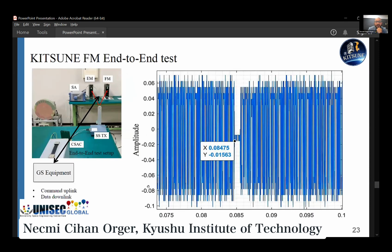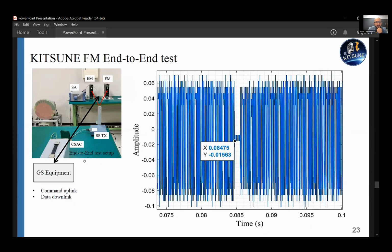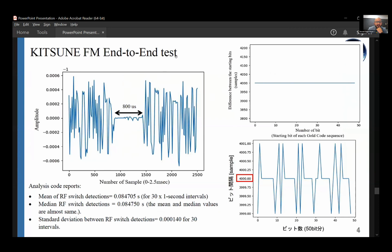So we did some end-to-end tests with the flight model at the beginning, before delivering the satellite. Here is the amplitude signal that we received from the ground station at the satellite SDR. And here you can see that when the 1 PPS output from the GPS uses the RF switch, we can detect when the PPS output came. And when we did the analysis, we were able to detect the RF switch repetitions at every 1 second interval, and we did a 30 second recording.